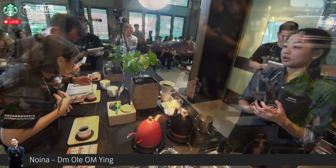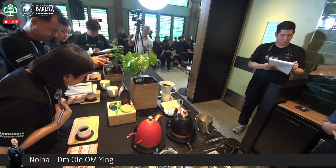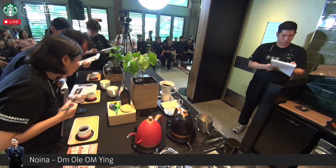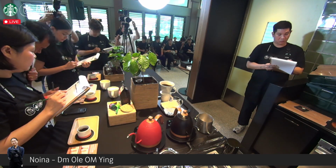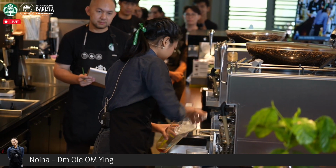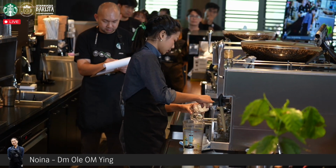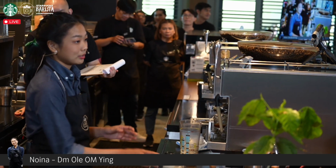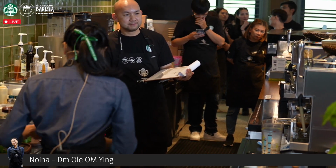And after I present myself through my latte art, next I will explore myself with my signature drink. It's a creamy coconut, black sesame, ice shaken espresso with bualoy. My signature drink is inspired by a very common food in northern Thailand called khao nuek nga, which is this one.